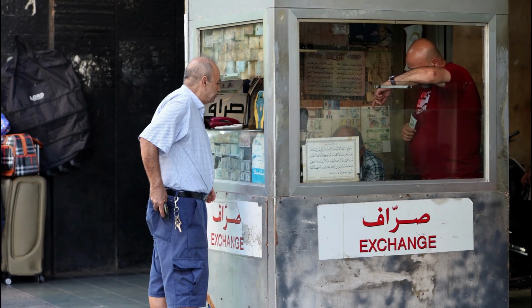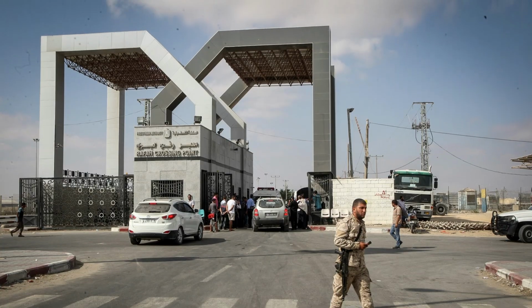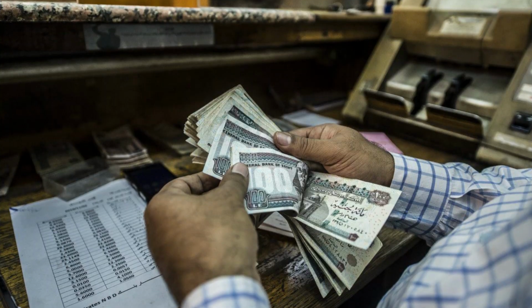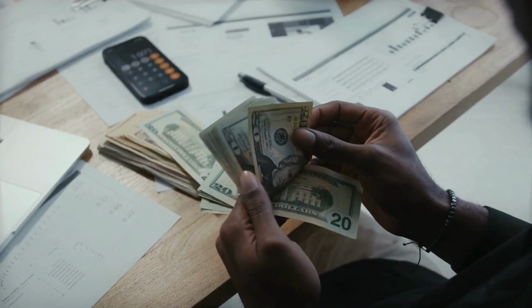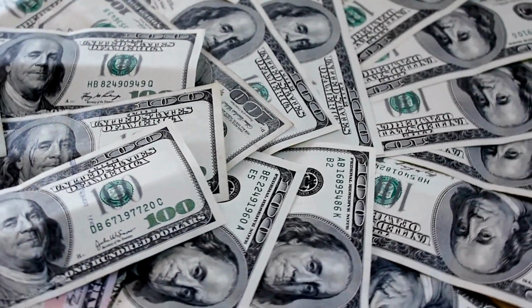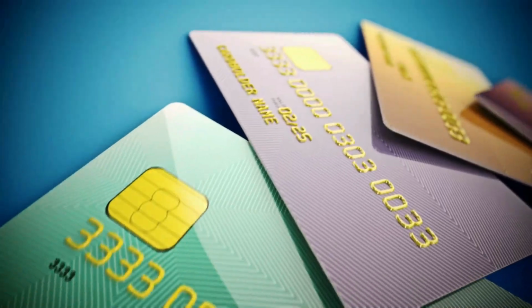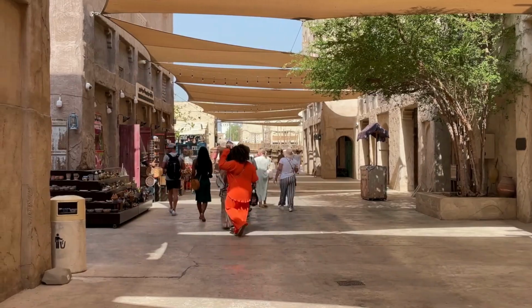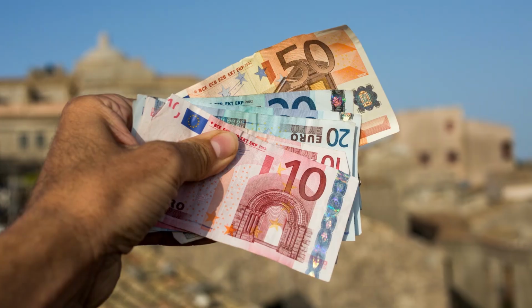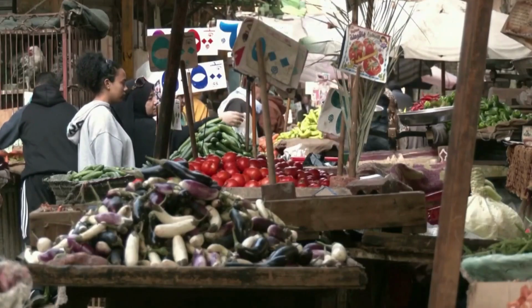Official exchange booths, called forex, can be found at airports, border crossings, major hotels, and banks. They offer competitive rates and accept most major currencies, including US dollars, euros, British pounds, and Japanese yen. Credit cards are widely accepted in larger cities and tourist areas, but having some local currency on hand is always wise, especially when venturing outside urban centers.